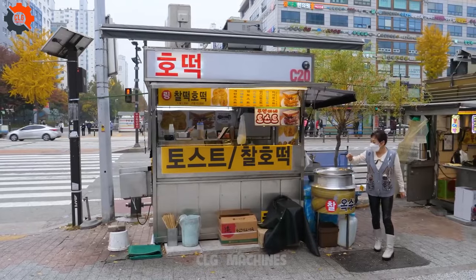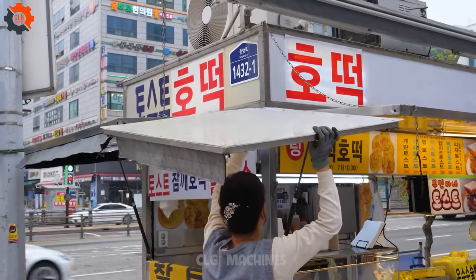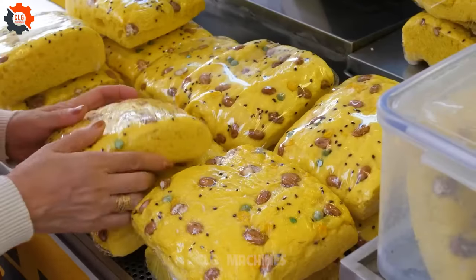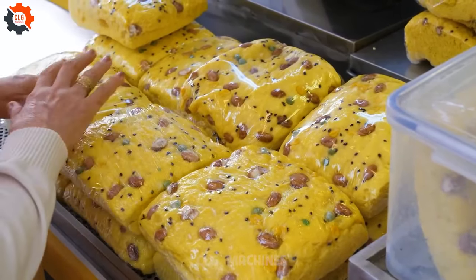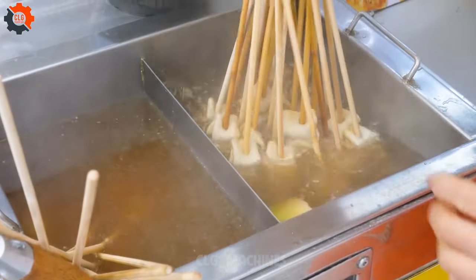Step right up and brace yourself for a tantalizing twist on a Korean street food classic. Introducing the ring hotteok, your next obsession in the world of sweet pancakes. Imagine sinking your teeth into a crispy yet fluffy pancake, oozing with flavors that will transport you straight to the bustling streets of Seoul.